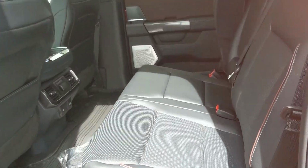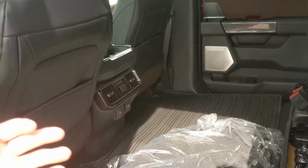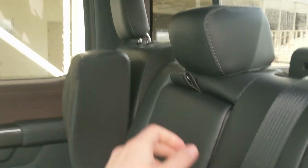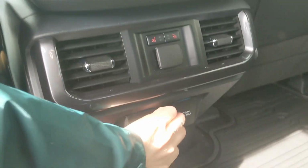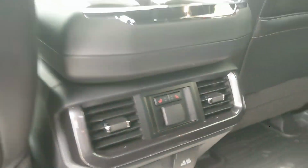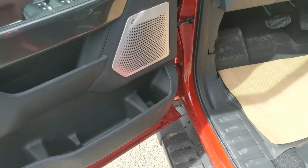Then looking into the back seat, we have comfortable seating for three with a full leather interior that can be lifted up and out of the way to accommodate any other cargo. And in the middle, you have fold-out armrests with two cup holders. Then here in the middle, you have two more cup holders with a 12-volt USB and USB-C, 120-volt power outlet, and heated rear outboard seats. And this truck has a remote start, so no need to go outside to warm up your vehicle.